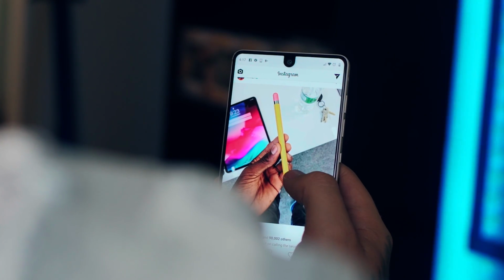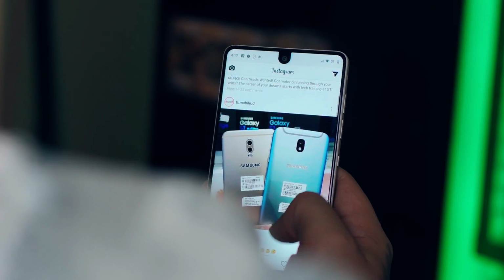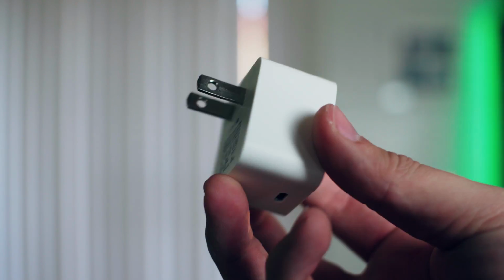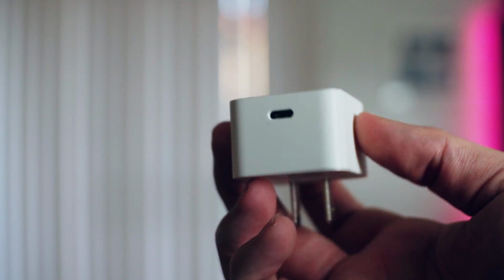Now, if you throw in some gaming, obviously you will be getting much less screen on time, but overall the battery life is just freaking nuts. You're not getting wireless charging here, which was a bummer to me, but you do get a rapid charger in the box with the phone.